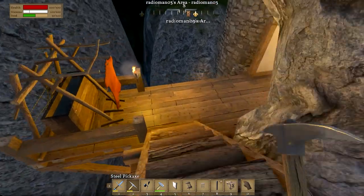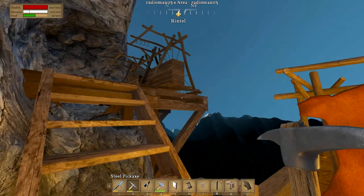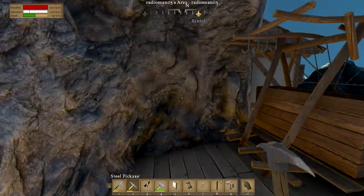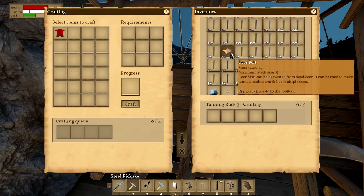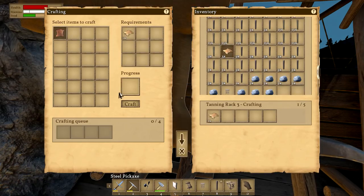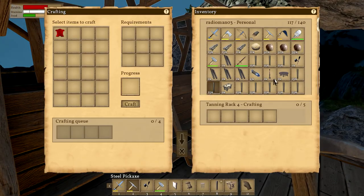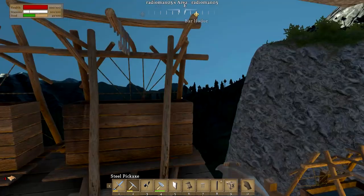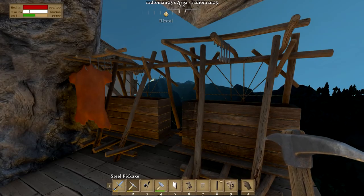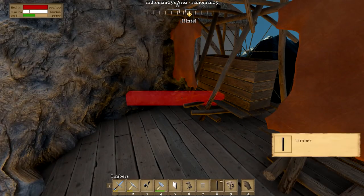All right, now the other thing, and I'm still not sure. So we've got workstations now. We've got 3 tanning workstations. Matter of fact, let's get hides put on all these guys here. Let's do it. Let's go Alt and click. We'll craft one of those. F. And then Alt and click again. Gets us 1. And craft. There we go. Beautiful. There we go. All right. Awesome. So we're going to need some lighting up here.